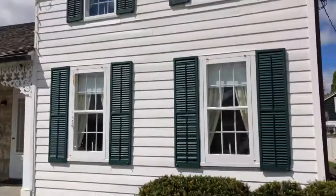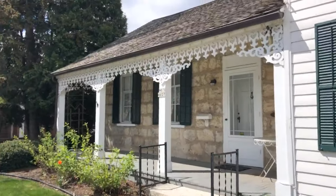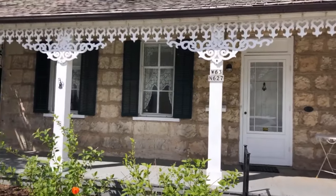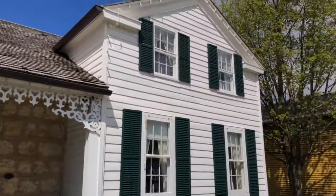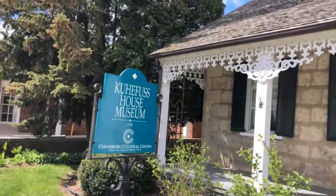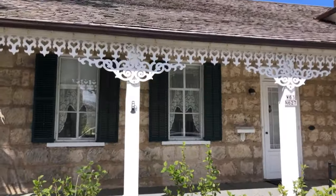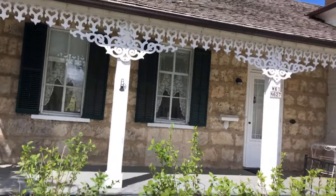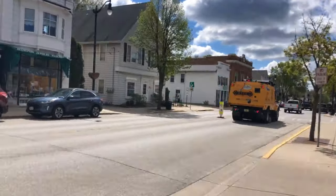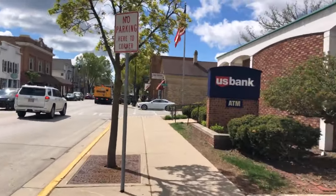Well, look at this. You see like a clapboard house, like a late 19th century house like this. And then look at this wing. This great stone addition here. Although who knows, maybe that's the original house and that's the addition, which is probably more likely actually. This is the Kufus House Museum from 1849. Look at that, 1849, folks. That's Cedarburg for you. But of course, it's got all mod cons.